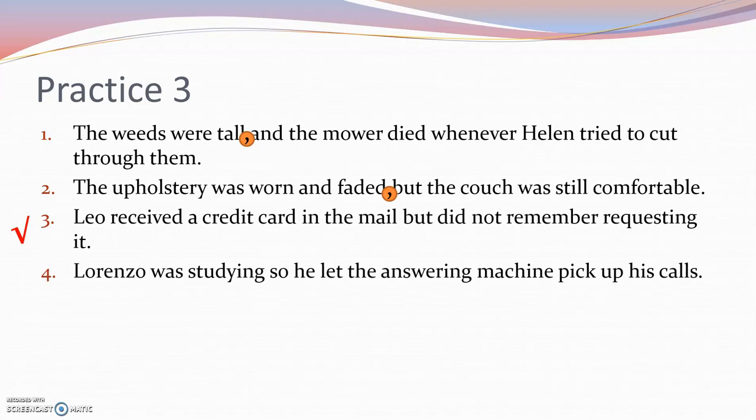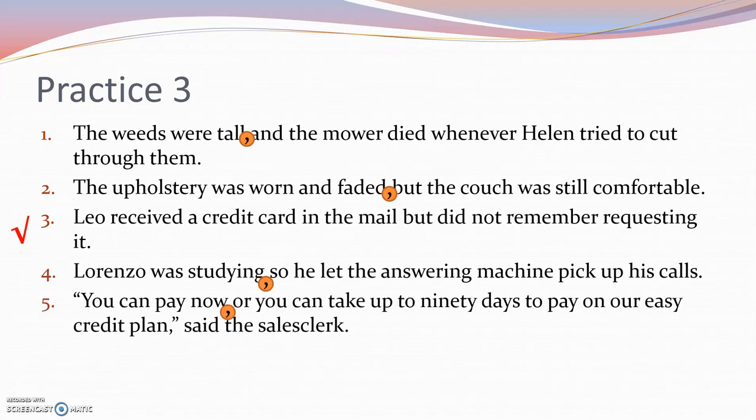Number 4. Lorenzo was studying, so he let the answering machine pick up his calls. Look before the word so, and you'll determine that there are two independent clauses, so the comma goes after the word studying. Number 5. You can pay now or you can take up to 90 days to pay on our easy credit plan, says the sales clerk. If you had zeroed in on the word or, you would read you can pay now, and then afterwards you can take up to 90 days to pay on our easy credit plan. So even though it's in quotation marks, you parse it out and you determine two independent clauses, and you put the comma after the word now.